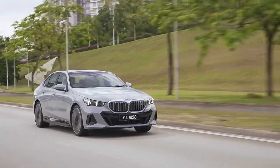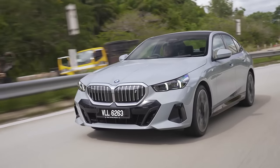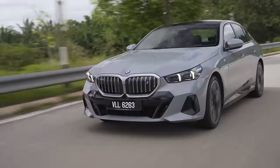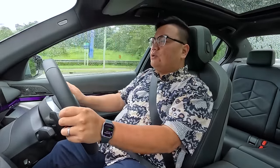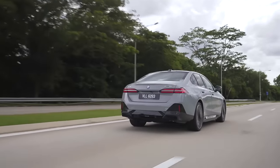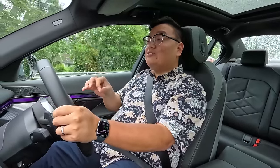Alright, we're finally driving the new BMW i5 and I'll tell you right now what an experience it is. As usual, let's start with all the numbers first. This is the eDrive 40 variant, the only one available in Malaysia right now, and this has a single electric motor powering the rear wheels, so yes, this is a rear-wheel drive BMW, not in the most traditional sense, but it's still rear-wheel drive all the same.